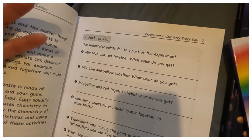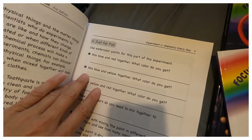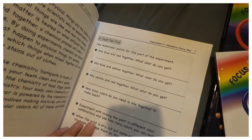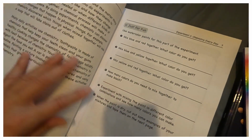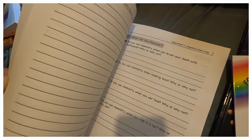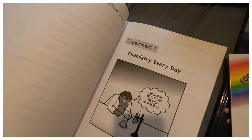That's the thing I like about these experiments, there's no searching for parts. Mix blue and yellow together. What did you get? Mix red and yellow together. So how many colors do you need to mix to make black? So yeah, it's a very simple chemistry book, but it tells you all the important stuff.